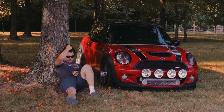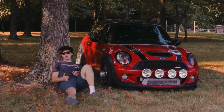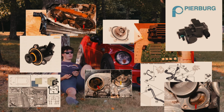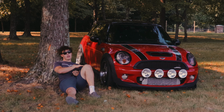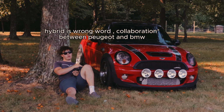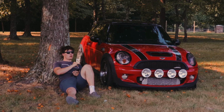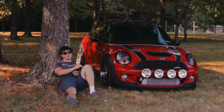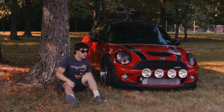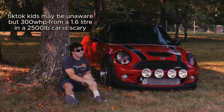They have literally issue after issue. The cooling system, the electrical system, the boost, they have all kinds of boost problems. The motor itself, the N14 B16A, which is what I have, which was a hybrid between Peugeot and BMW. The motor itself is solid. It's a great tuning platform. There's a lot of people that run a lot of power through them.